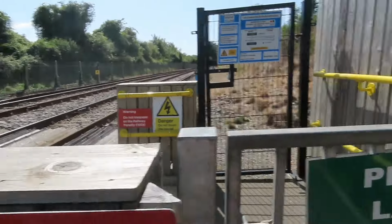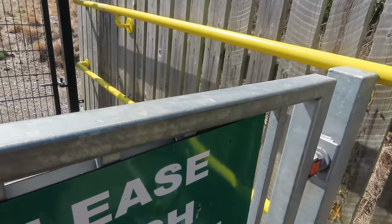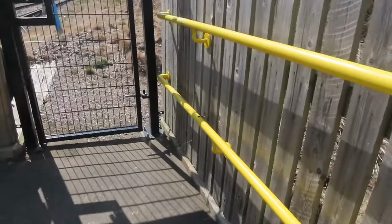There's the accessible path, and then there is the gate.